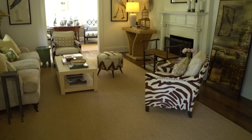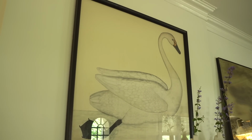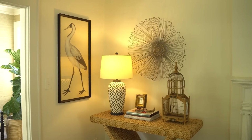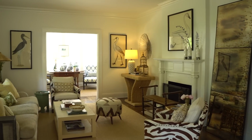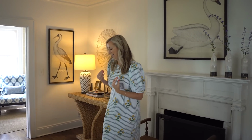This is the first room you walk into when you enter our house. It's one of my favorite rooms. We painted everything White Dove when we moved in. I think it's a good portrayal of my style, not too traditional, but also not modern. It's just kind of collected, and it's always hard to put your design style into words, but I feel like mine is collected and really just things that I love.